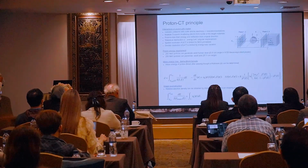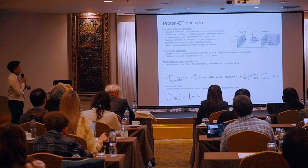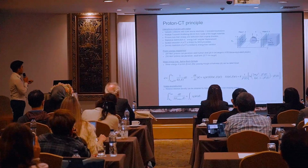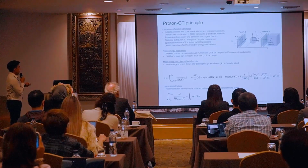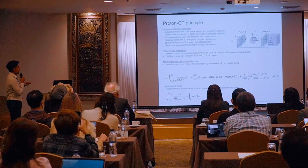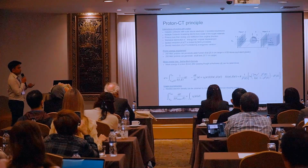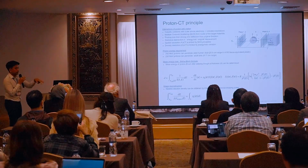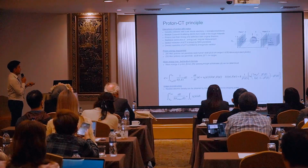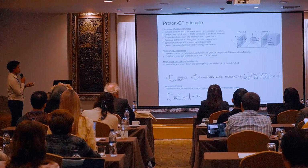Well, let's go to the principle of the PCT. How can we get an image from this? Well, first, if a proton comes to matter, what you have is inelastic scattering and multiple Coulomb scattering from the nuclei. With this, the proton will lose energy inside the sample, and will also deflect from the original direction. This means the proton comes, deflects, and then deposits some energy. What we have to do here is track the proton before and after passing through a phantom, and also measure the energy after passing through the phantom.